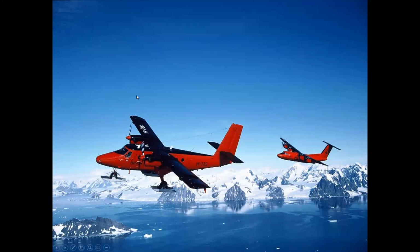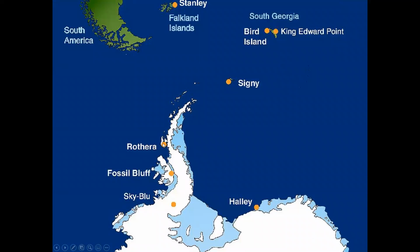So we'll just go back to the map quickly. So I'll start off at Rothera Station, which is where I spent most of my time.